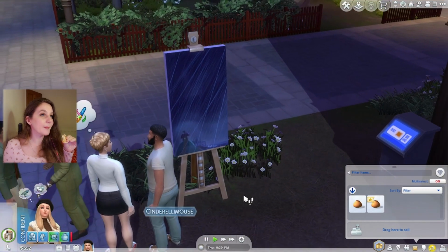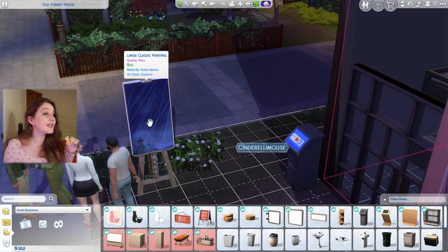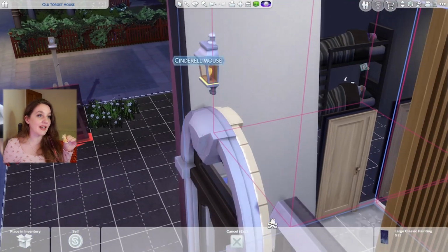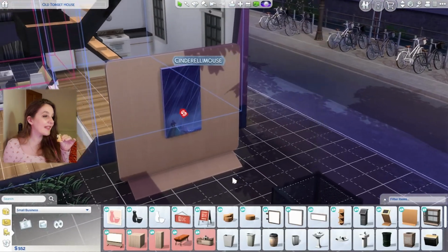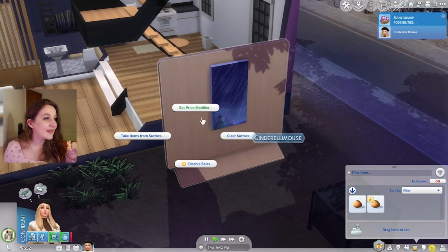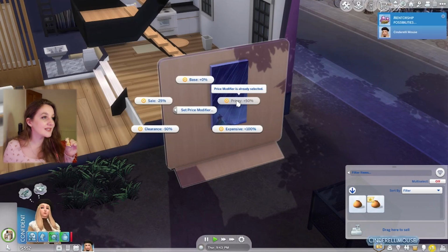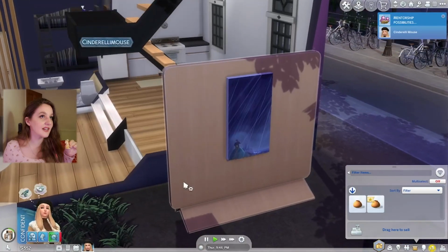Okay, let's move this then. It's a poor painting. I'm going to sell it in that case. I only want the best art on the walls of my business. So that, I think, is now set for sale. I just robbed it off there. Set price modifier, pricey. So I think it sets it across the board. Like, all your retail things are going to be set to the same price.